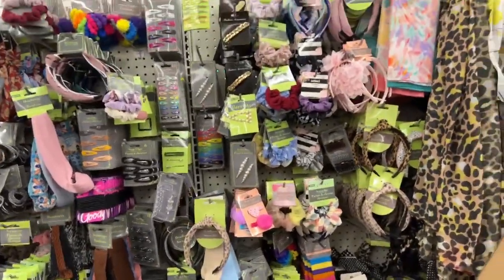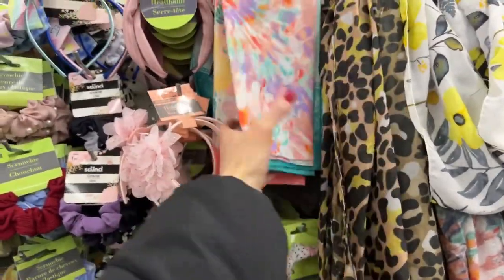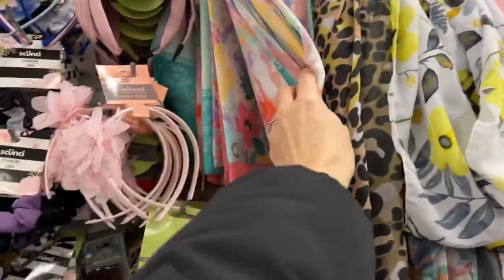Rainbows, stripes, planets. Let's see if we have any new hair accessories. We have some new bandanas that are very springy. Two to a pack.